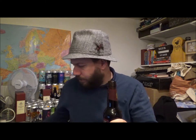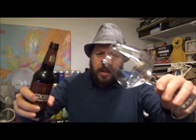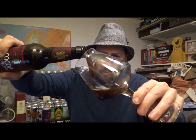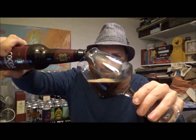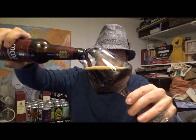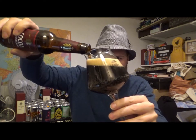I'm always a bit kind of, not concerned, but what are these beers that I really enjoyed when I first had them, then going into supermarkets, are they going to be as good? We'll find out now. I've got a teku glass for today for a change. A bit of smoke there. I hope it's going to be good because this is a good beer. It's happened a few times with certain beers.